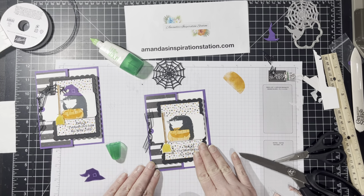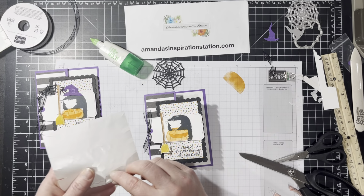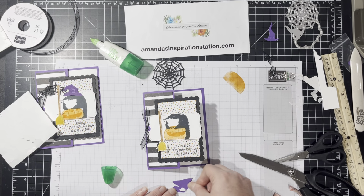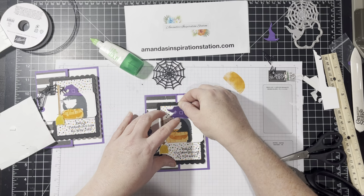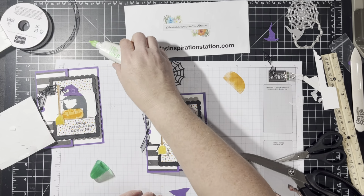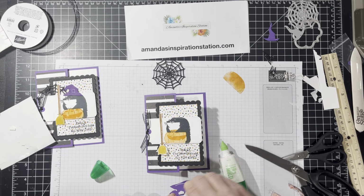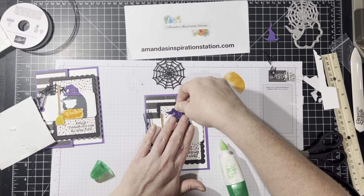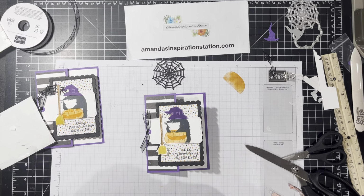All right, so I'm going to center that like that. And then what I'm going to do is put just at the top there because it is a little higher there, but I am going to put on the edge here just a little bit of glue. So I have a little glue on the bottom and then a dimensional at the top because we're going to go like that. That way it's just secure to both.